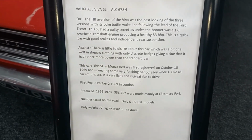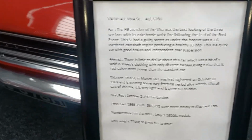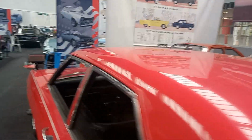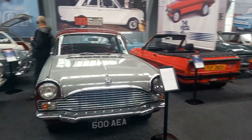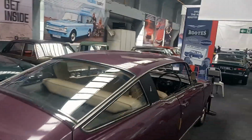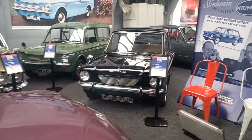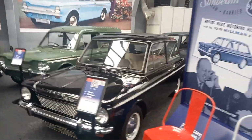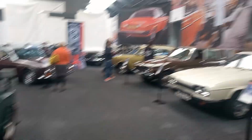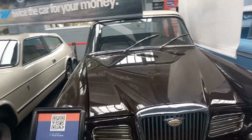That there, if I can get it for you, that's the write up for it. Just a few of the cars that's in. We've shown you filming here before, so there's just a few extra ones this time. Singer Chamois, Hillman Imp. That's a Gilburn. It's a Wolseley 1660.